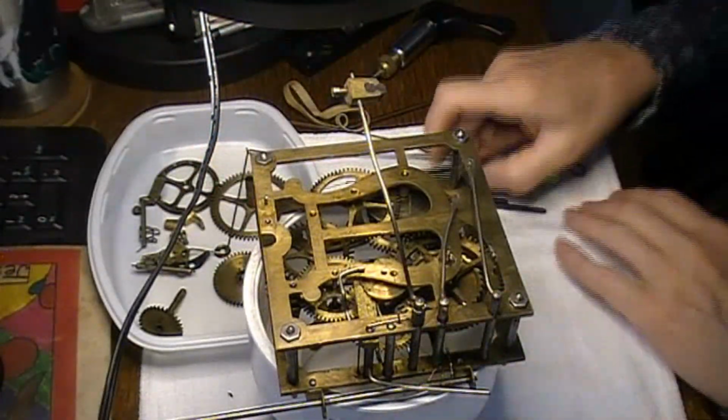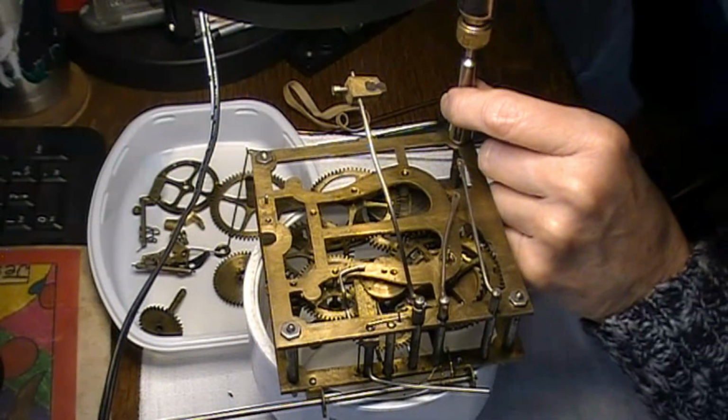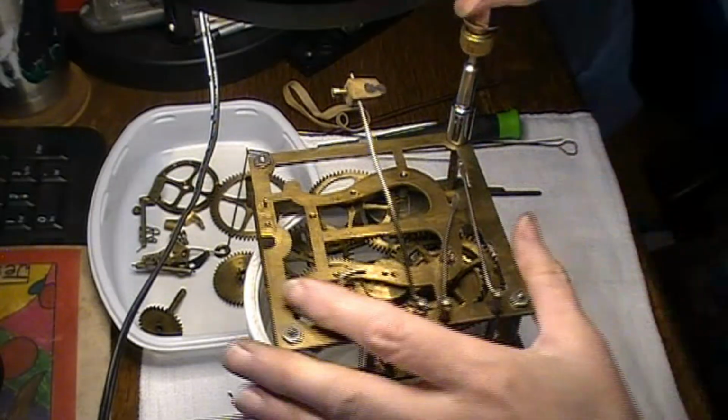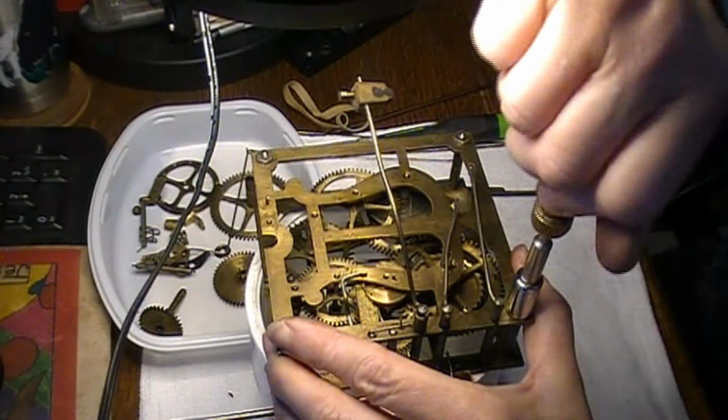So don't be in too big a hurry to take it apart. Play with it a good bit first, so that you know how it's working and what you're going to do when you put it back together.